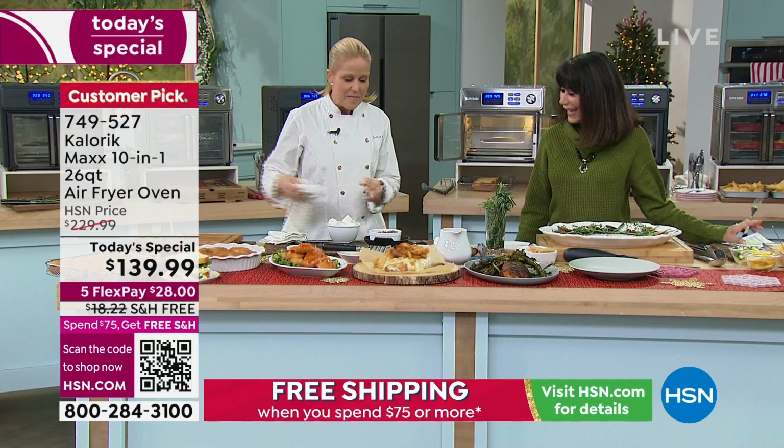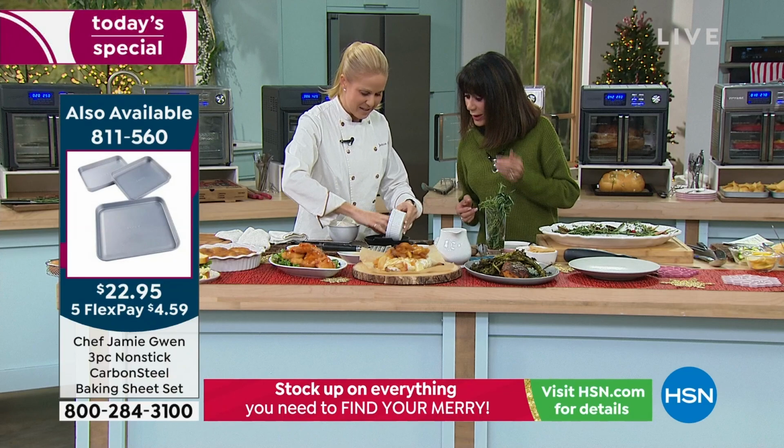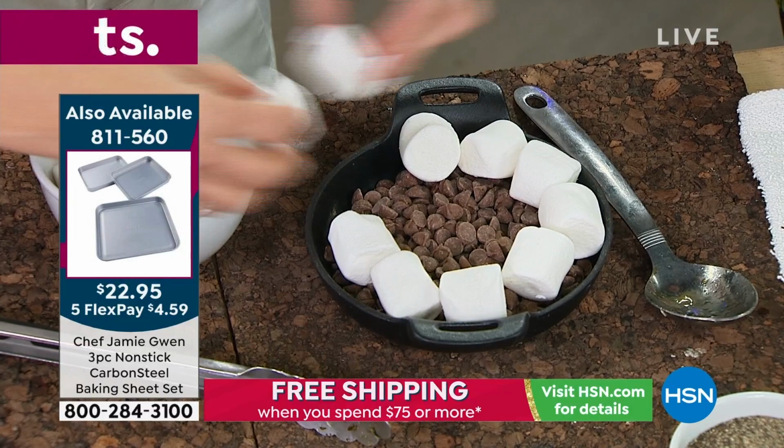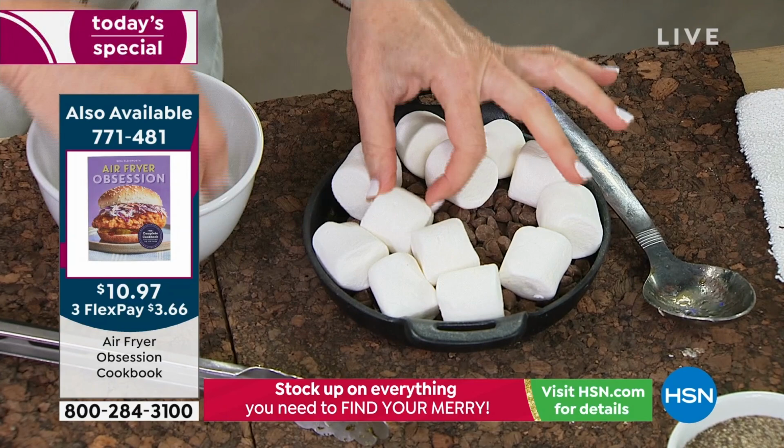Yeah. So this is what I do. I take a cast iron skillet. I throw in a bunch of chocolate chips. Oh, yummy. And then I top it with a layer of marshmallows. Oh, my goodness. Three minutes later, you have the ultimate s'mores. Wait till you taste this because the marshmallows get all puffy and cloud-like, but they get toasty, roasty.